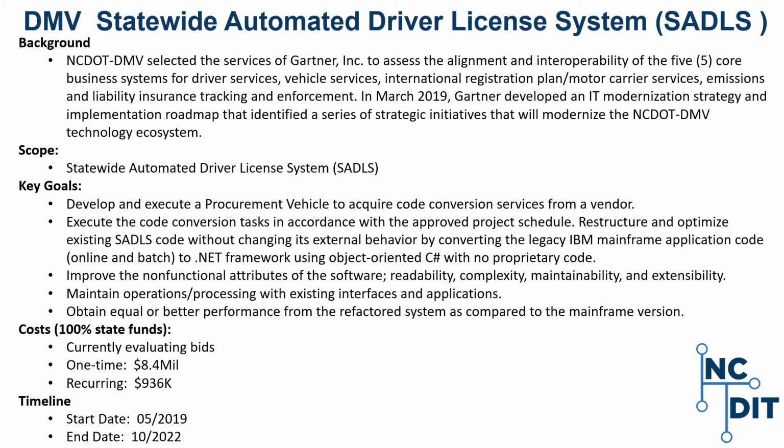The project is in planning and design. Internally, DOT DMV has documented the SADLS application, finalized user stories, and is preparing integrations for a POC. A statement of work was posted against our 920S contract to have a vendor provide code conversion services while maintaining external behavior. A POC approach will be leveraged with the vendor. Subsequent phases will be undertaken to improve functionality and change the user interface.